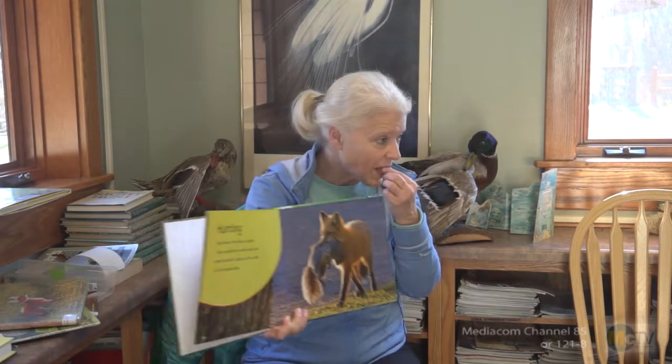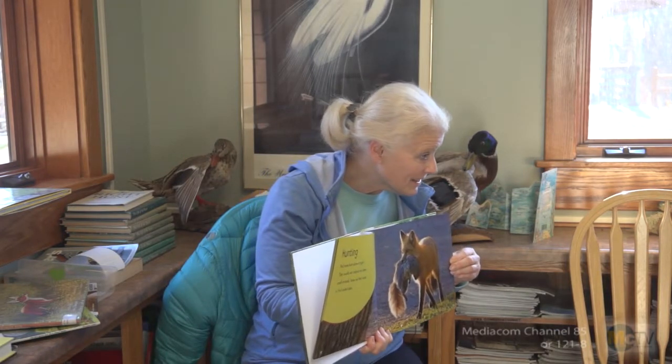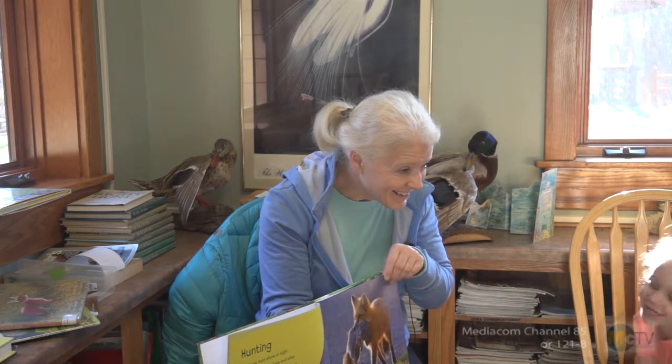Hunting. Red foxes hunt alone at night. They usually eat rodents, like squirrels, and other small animals. Foxes use their noses to find food. What's he gonna have for supper? Squirrel. A squirrel? Yeah. Yep. Oh, do you wanna see him? You wanna see it better? It is a squirrel, isn't it?